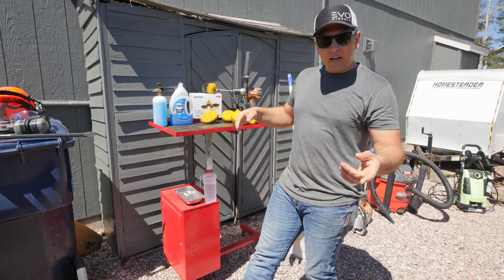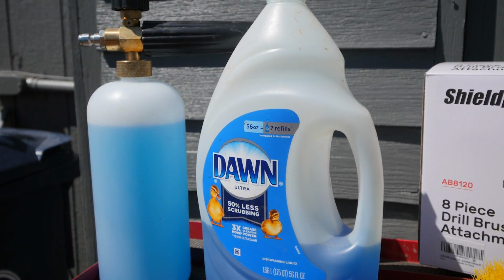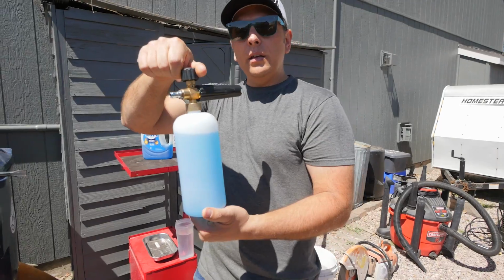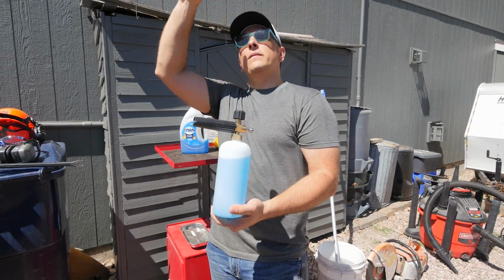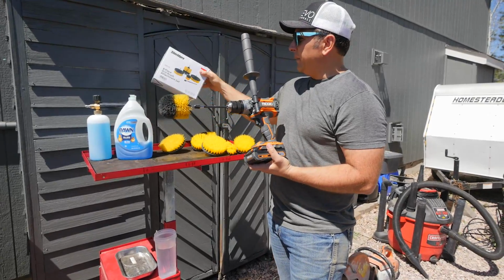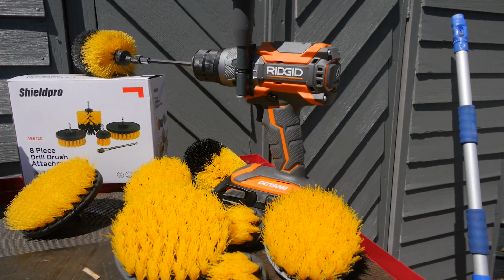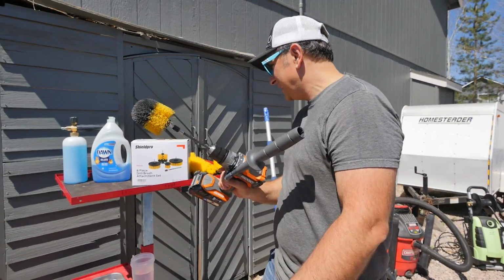For our cleaning choices today, we're going to be using Dawn because it's safe for the environment and good on the ducks to get the oil and grease off. The snow cannon is going to be attached to the pressure washer, and that's what's going to give us the nice fine mist of all the bubbles. I think it was just like $14 on Amazon, but it's a nice little 8-piece drill brush set, so that way I can get into the wheels. But that's what we got planned for today.